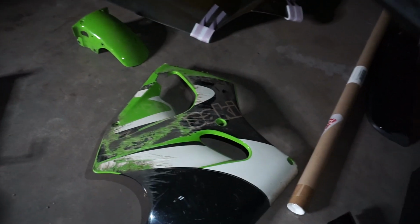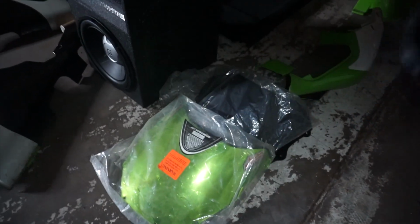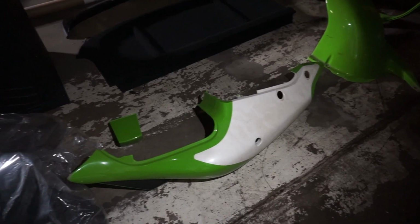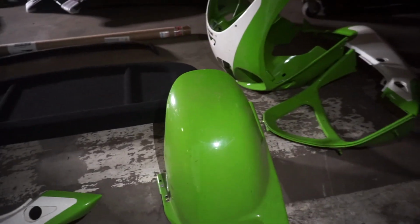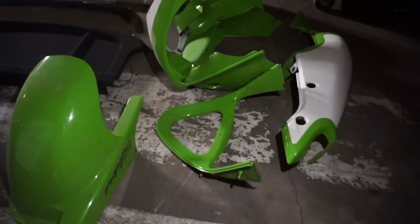So we got the complete fairing set. There's a left and right, which you saw. That's part of the front cowl there. We also have some windscreens. There's a green one and a black one. Those are not OEM. We have the rear fairing to the ZX7R. There's that, then the other half's in the back. We have the rear tire hugger, which is actually pretty cool because I have yet to see one of those. So that's fantastic. There's the front fairing that goes by the exhaust. And then the last piece is the front cowling.